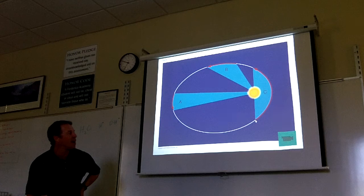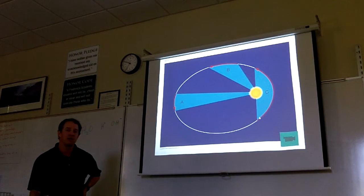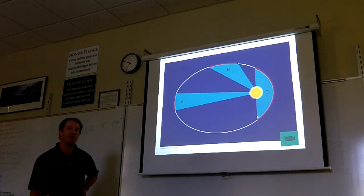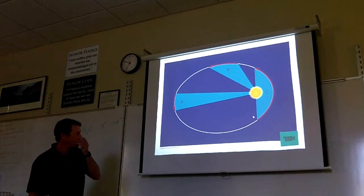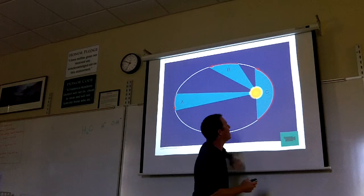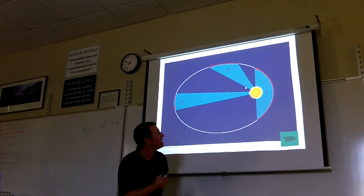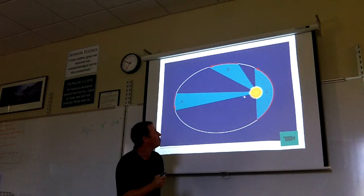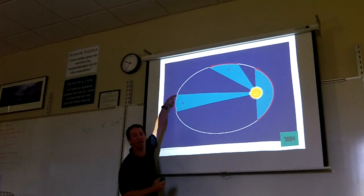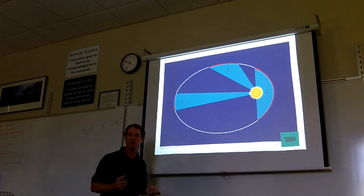And Kepler figured out that the planet, if you take... Stay with me here. If you find the area that the planet sweeps out in its orbit, the area of C here is equal to the area of B, which is equal to the area of A. So, for instance, the time it takes the planet to go from here to here, well, what's going on? I'm sorry, I keep dropping things. It's not on purpose.